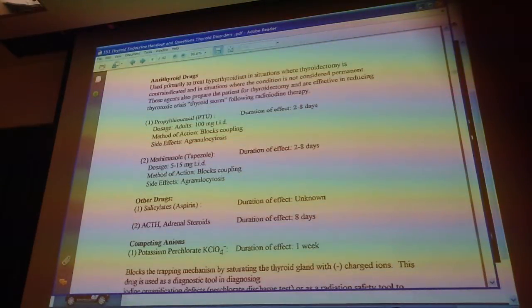So normally the 3 ways that you treat hyperthyroidism are surgery, drugs, and iodine. The drugs you can use for about 6 months, and then you have to go to option number 2, either the surgery or the iodine. Most physicians prefer the iodine.